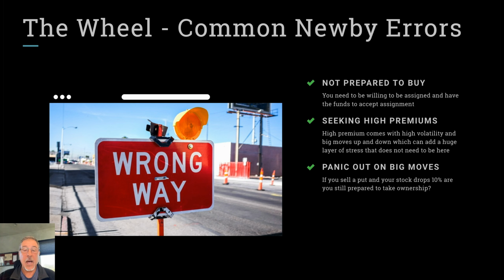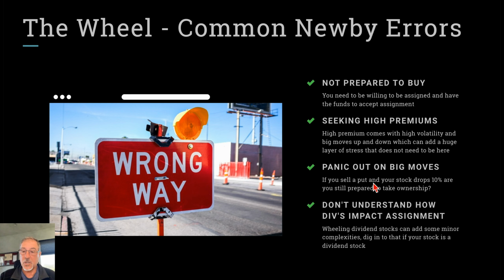People will panic out in big moves. So you sell a put, your stock drops 10%, you get it assigned to you. This goes to number one up here. Stick with it. If you knew you wanted to own that stock, you just got into it at a 10% discount, unless something has fundamentally changed about the stock. Then maybe you want to rethink the situation.